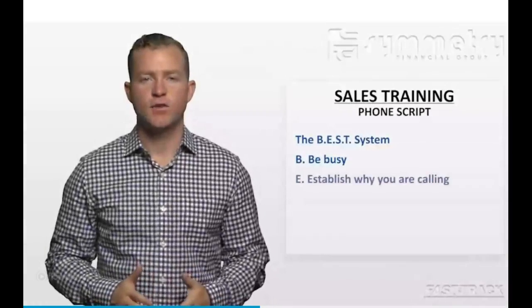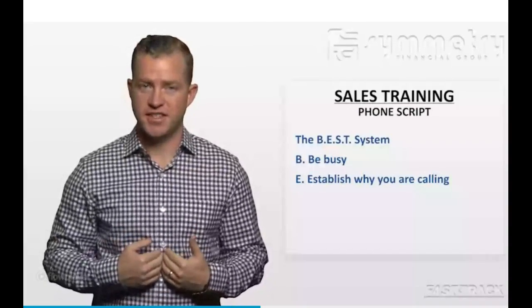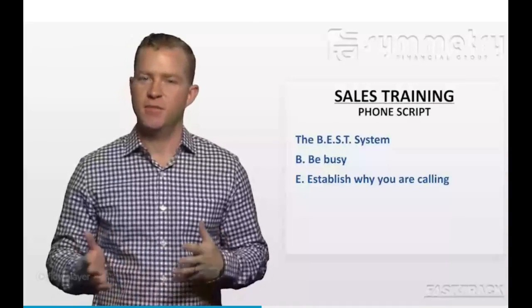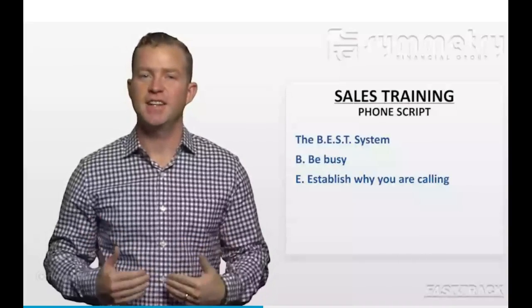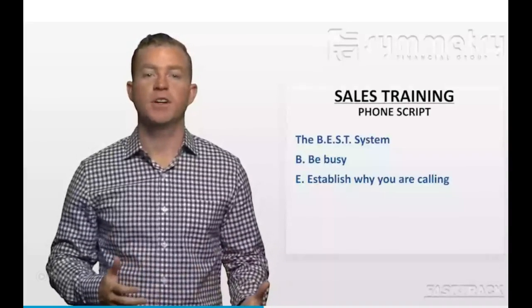Next, E for establish you are calling because they sent something to us. Now this is a very important step because until you establish this, you might as well just be a telemarketer making a cold call. One of the biggest advantages our company has is the lead program, so make sure you are using it. We aren't calling people out of a phone book here.